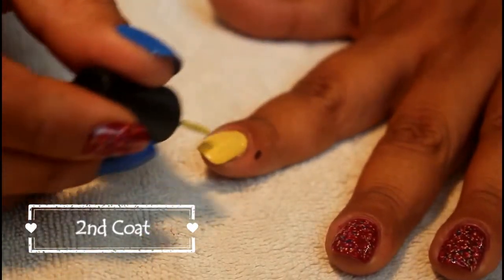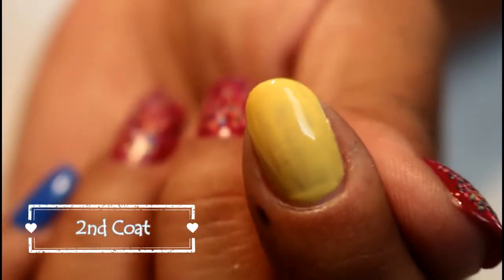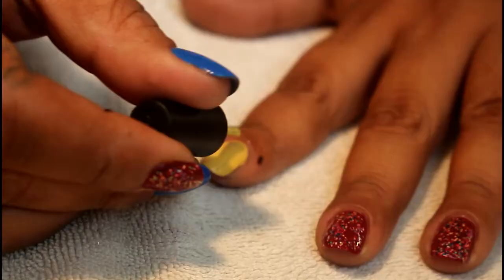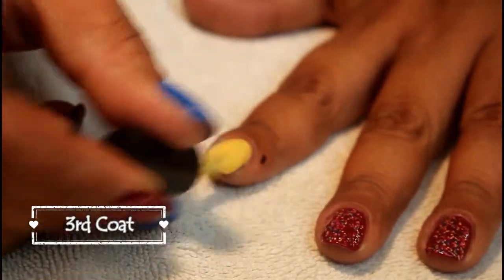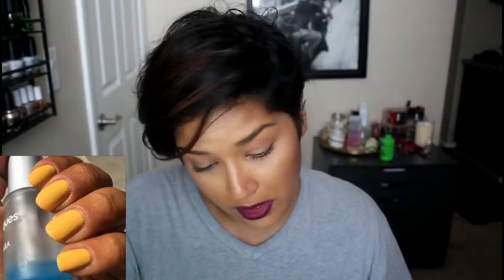This one again was a 3-coater, cream finish polish by the way, but it was a 3-coater again because of the nature of the color. That's what's going to happen with yellows, but it wasn't a very difficult yellow to work with at all. It's one of the easiest yellows to work with in my opinion. Moving on to the limited edition shades.